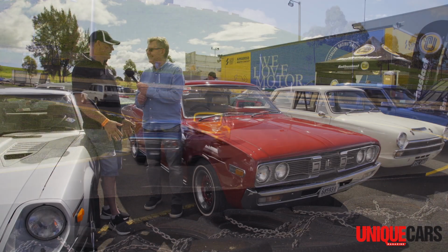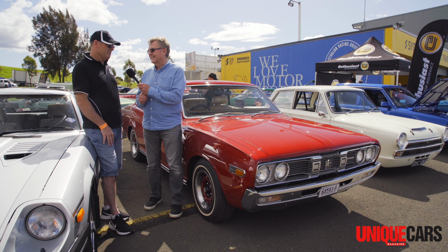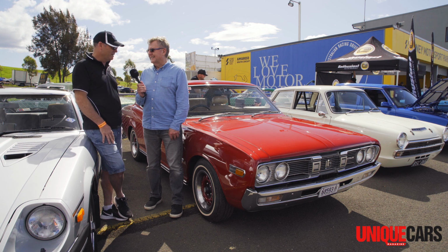I'm in the new car business, so I actually drive new cars all the time. And it's nothing like driving a new car. No. But it's like a bug you get, isn't it, with old cars. Totally. You just can't get it out of your mind.